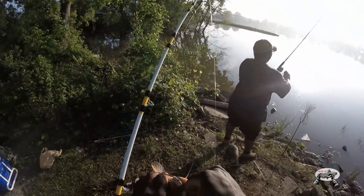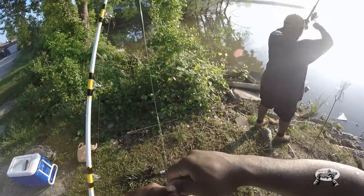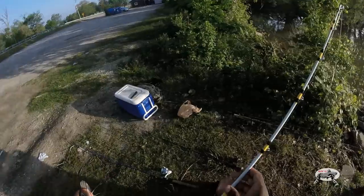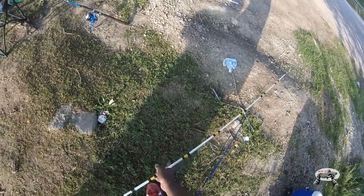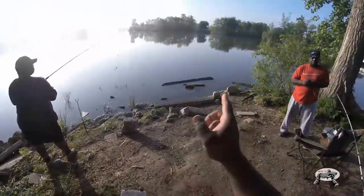Well, it's a lot to explain, but I'm gonna explain some of it. I'm more of a catch and release person, more for the CPR. I'm more trying to help protect the gene pools and the population. That's why I try not to take nothing big, let it grow, because the big fish is the reason why all these small ones are here.